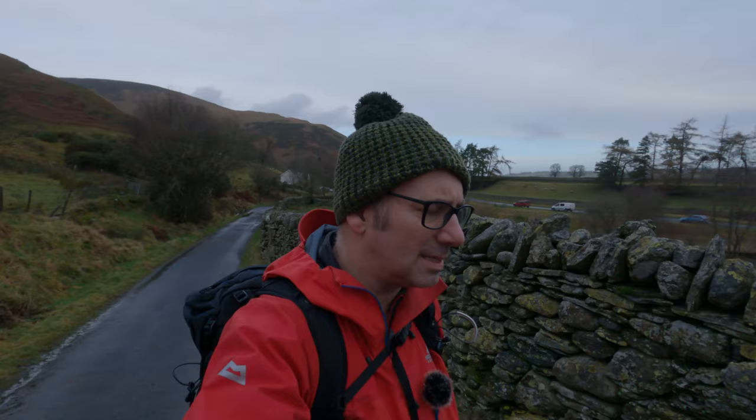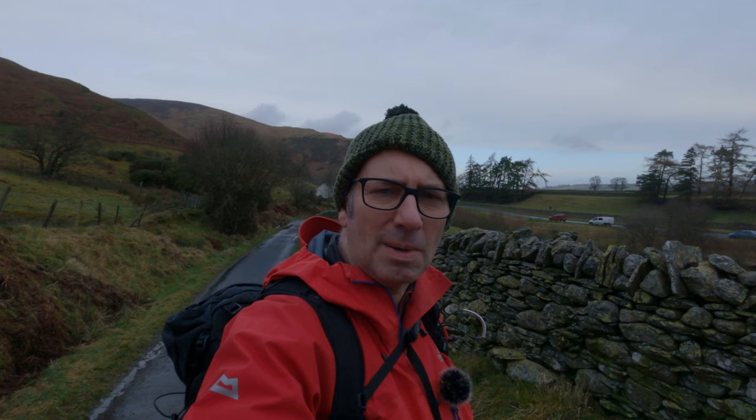Right, let's take a snap of this. My first fell of the day, I say first fell, but the first fell I'm doing today stands on its own. That's called Southern Fell, which is in the northern area of the Lake District, as I continue my second round of the Wainwrights. Right, let's see what we can grab from this.